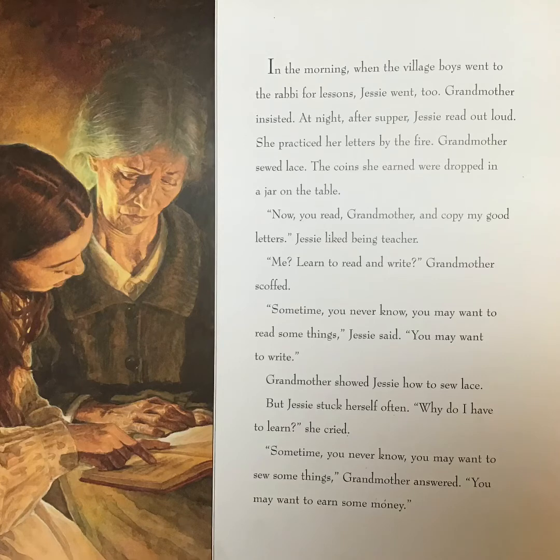In the morning, when the village boys went to the rabbi for lessons, Jessie went too. Grandmother insisted. At night, after supper, Jessie read out loud. She practiced her letters by the fire. Grandmother sewed lace. The coins she earned were dropped in a jar on the table. Now you read, Grandmother, and copy my good letters. Jessie liked being teacher. Me? Learn to read and write? Grandmother scoffed. Sometime, you never know, you may want to read some things, Jessie said. You may want to write. Grandmother showed Jessie how to sew lace, but Jessie stuck herself often. Why do I have to learn? She cried. Sometime, you never know, you may want to sew some things, Grandmother answered. You may want to earn some money.